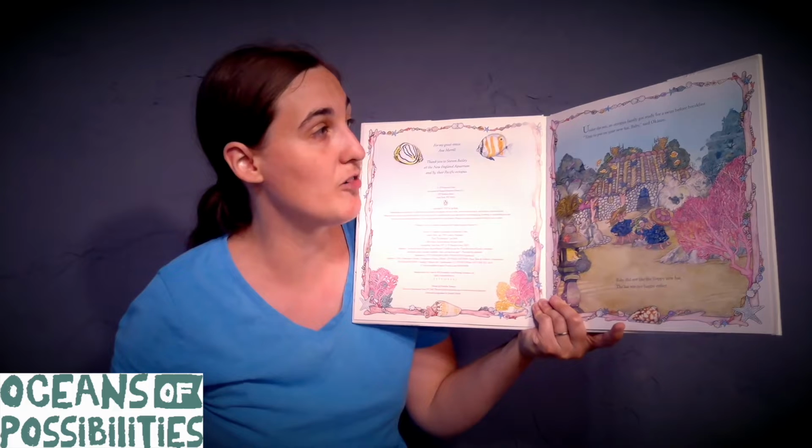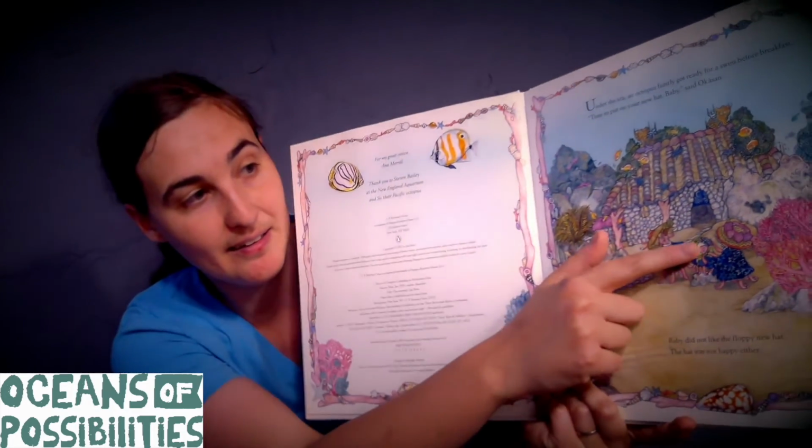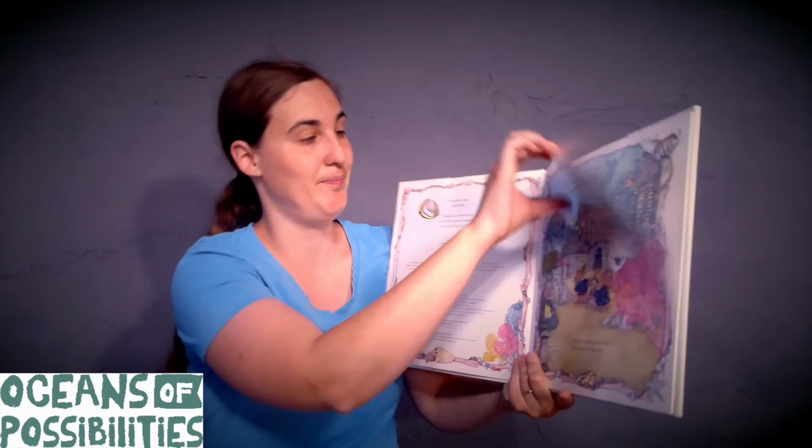Under the sea, an octopus family got ready to swim before breakfast. "Time to put on your new hat, baby," said Osakan. Baby was not happy about his floppy hat. The hat was not happy either. Do you see Baby and his hat? That does not look comfortable, does it?